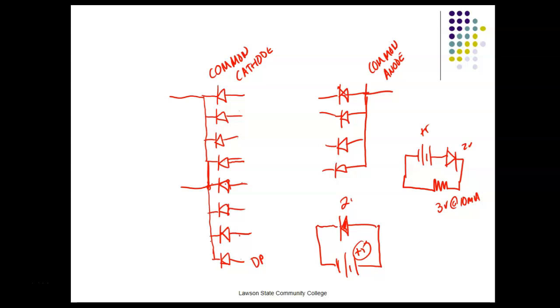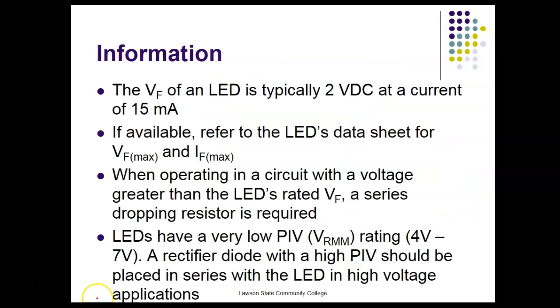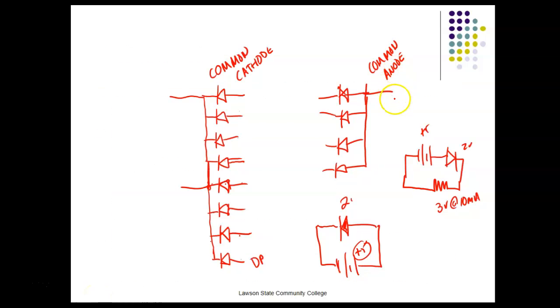So what we could do over on this, if I've got a common anode, I would come over here and take this and connect it to like plus 5 volts. And then I'd have a resistor in series with each one of these.